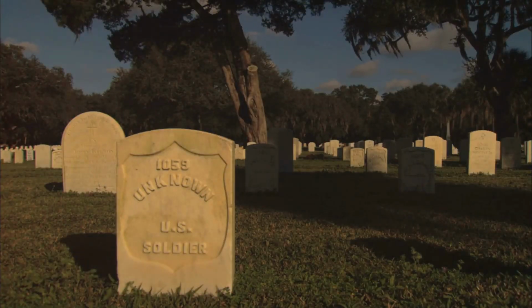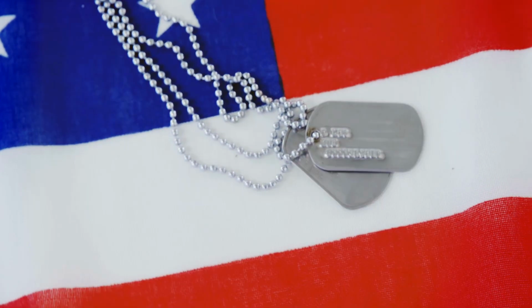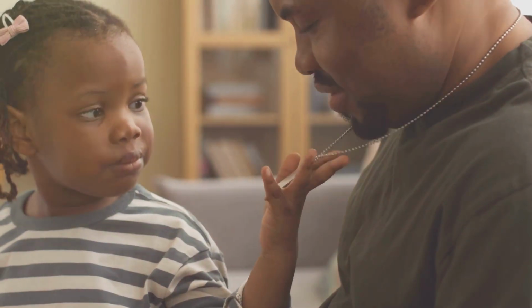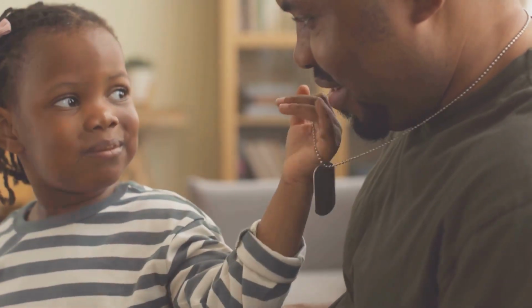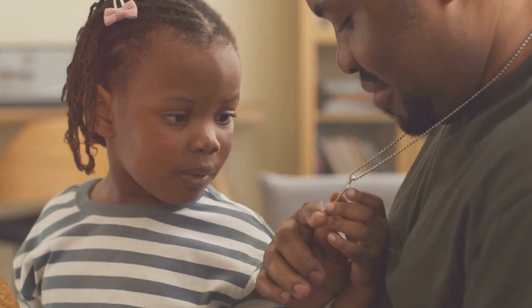The tragedy of unidentified soldiers was a harsh reality of the Civil War. The legacy of these makeshift dog tags carried forward into future conflicts. By World War I, the military had adopted standardized identification tags, recognizing the critical need for a reliable system to identify fallen soldiers.